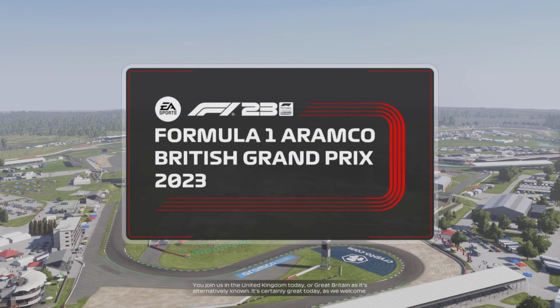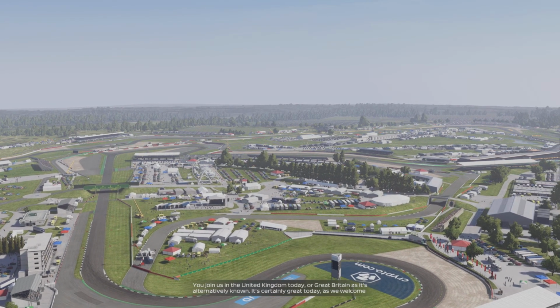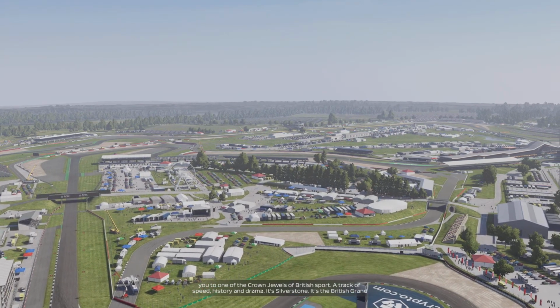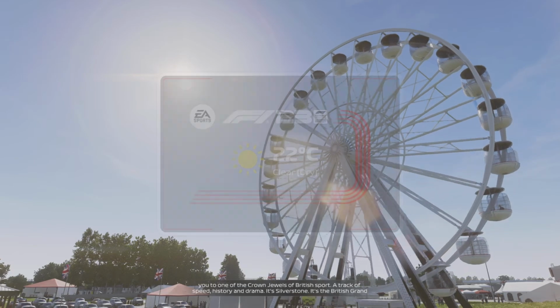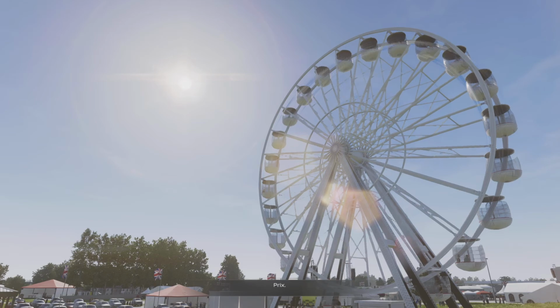You join us in the United Kingdom today, or Great Britain, as it's alternatively known. Well, it's certainly a great day today, as we welcome you to one of the crown jewels of British sports, a track of speed, history, and drama. It's Silverstone. It's the British Grand Prix.